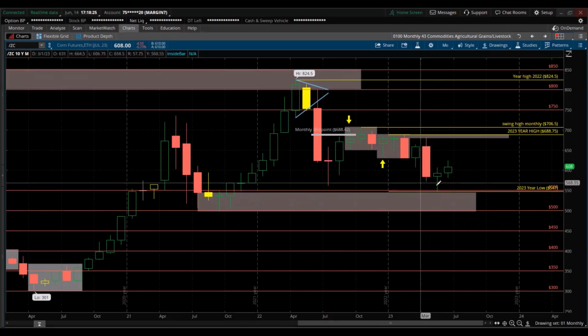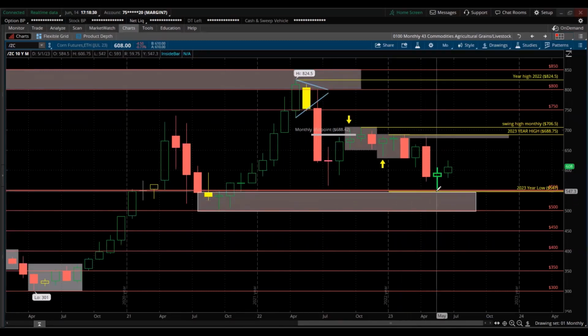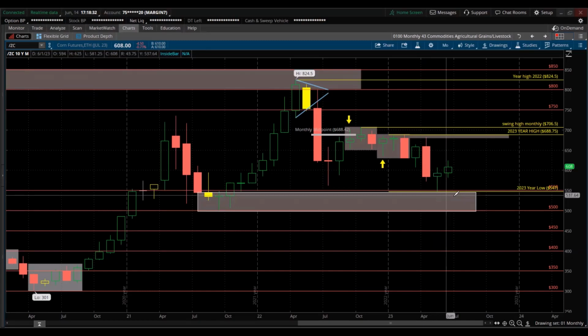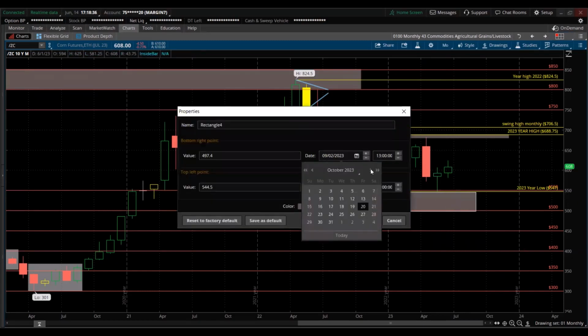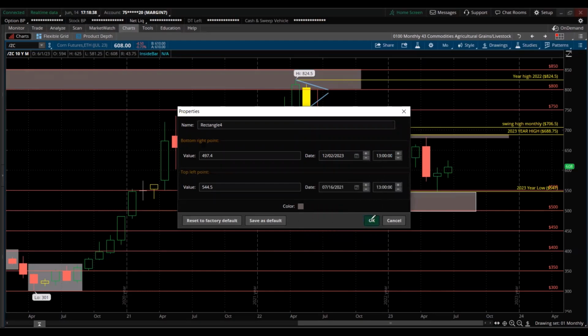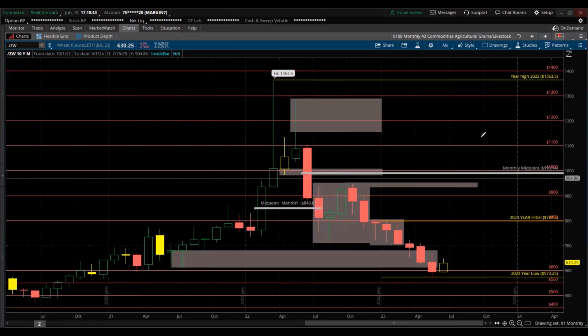So corn has a nice bullish opportunity, which again, look at this. Demand zone, buyer stepped in here and tested it. It's just another financial instrument with the opportunity to trade on the bullish side. Still near the low of the year. Again, helping keep inflation down.